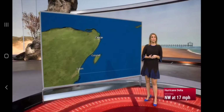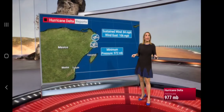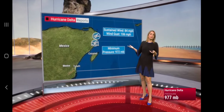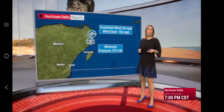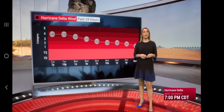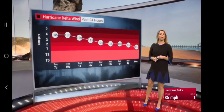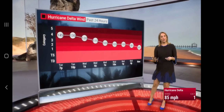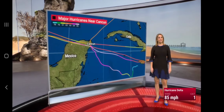Cancun also getting in on some of the strongest winds, even though this was only a Category 2, of course, compared to the forecast. A very strong Category 2 that brought winds gusting to 106 miles per hour there in Cancun, a sustained wind of 84 miles per hour. Last 24 hours, we've seen that weakening, and now we're holding around 85 miles an hour.